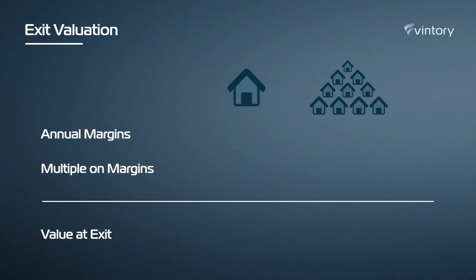All right. However, there's an important piece of the puzzle we're missing here. Not only do you make money each and every year that you have this property in your rental program, but if and when you decide to sell your company, you're going to get paid for that property. So using the same example, $3,600 in annual margins.